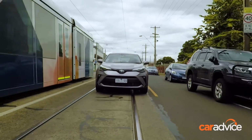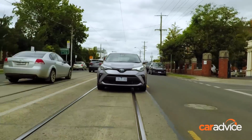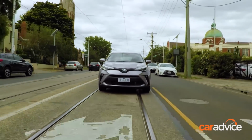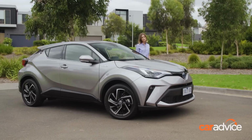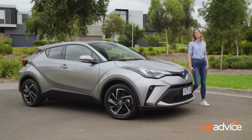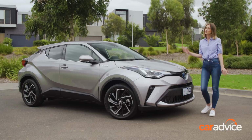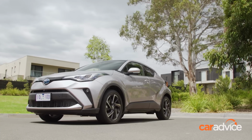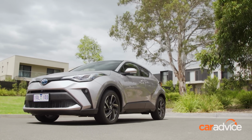The C-HR is supported by a 5-year unlimited kilometre warranty and has a 12-month or 15,000 kilometre service interval for just $200 a pop. The line between tall hatch and compact SUV is a fine one, and the C-HR was born to walk it. Family SUV, this is not, and those with kids should probably consider buying something with a little bit more room in the back.